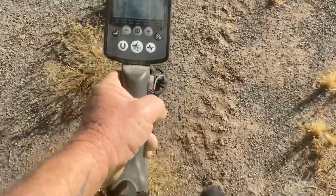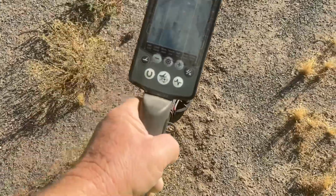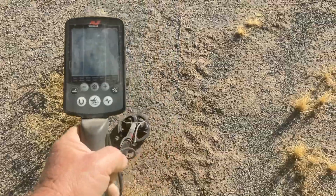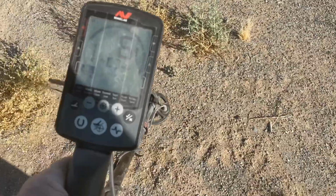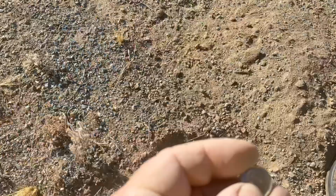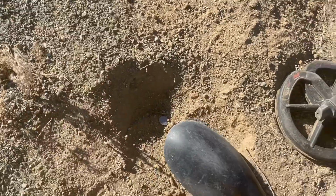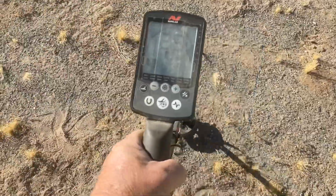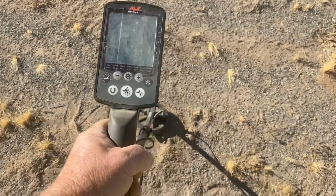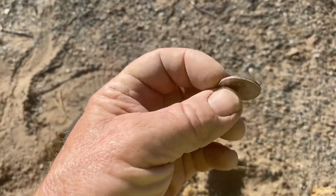Might just be the angle. Yeah. Right there. Just a dime. I'm not going to dig it. We need the double signals like that. Let's dig that up just for the hell of it anyways. Yeah, a dime. Dime, rebury that sucker. See, 29, 30. That should be a quarter. That should be a quarter. Rebury it.